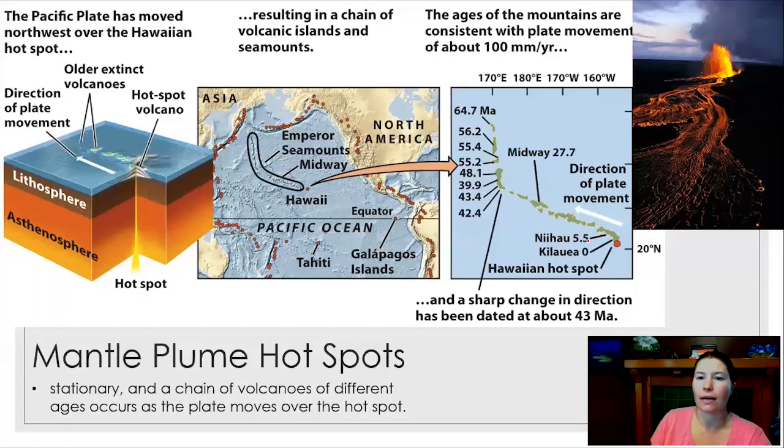They're old volcanoes and we can date this because this is igneous rock, so fortunately we can radiometrically date this stuff. For example, an island called Niihau is 5.5 million years old. As we go to Midway Island, that formed about 27.5 million years ago. Some of these islands are getting closer to 50 and 60 million years old, and so on.